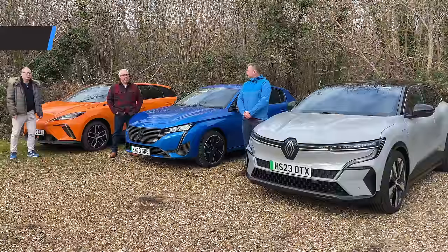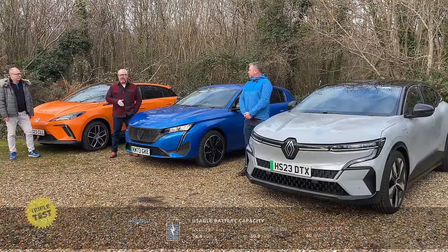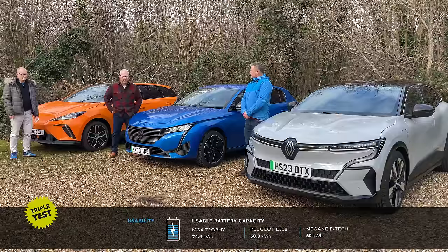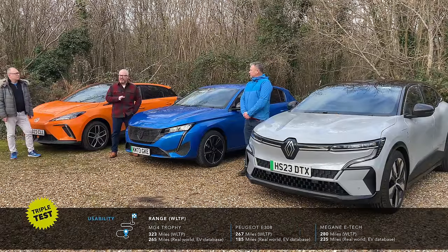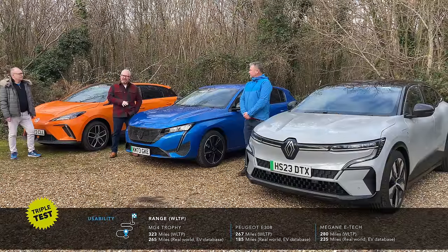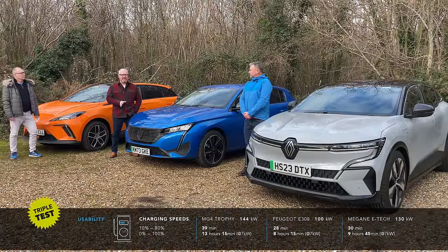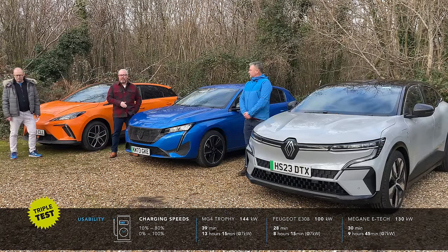Cool. Now, the Peugeot just comes with one battery option, which is a 50.8 kilowatt hour size, and that's its usable capacity. According to WLTP figures, Peugeot reckon you should get 260 miles out of the car between charges. Its charging speed, however, is pegged at 100 kilowatts, which is lower than the other two. But because it's a slightly smaller battery capacity, it still means you can go from your benchmark 10 to 80% in 28 minutes. From a 7 kilowatt wall box, you're looking to go from flat to full in just over 8 hours.